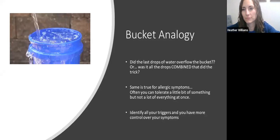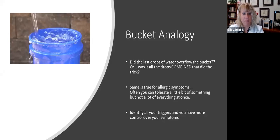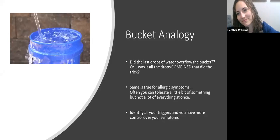And speaking of allergens, we have this terrible air quality in our office this week, so it's making me crazy.